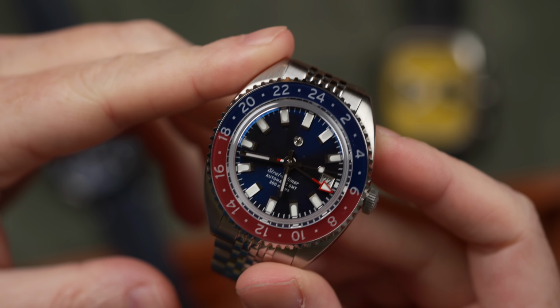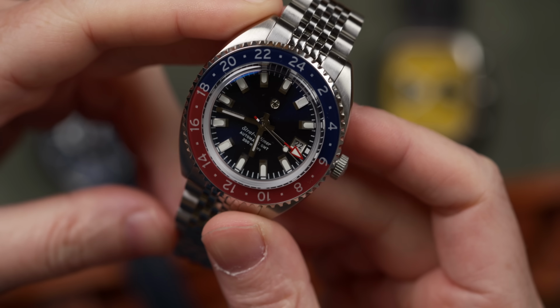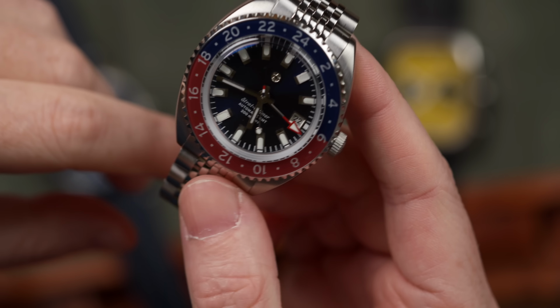All right. Yeah. So this is the Strato Timer. This is a GMT, and this uses that new Miyota movement that has an independently adjustable hour hand. That's right. And it's under $1,000. It's got the Pepsi bezel, of course, a blue dial. What do you think of this watch?